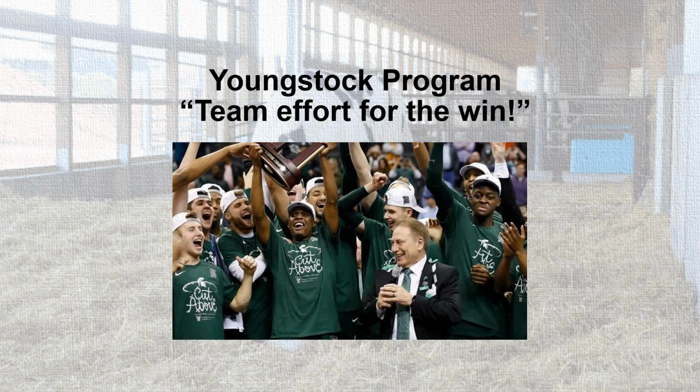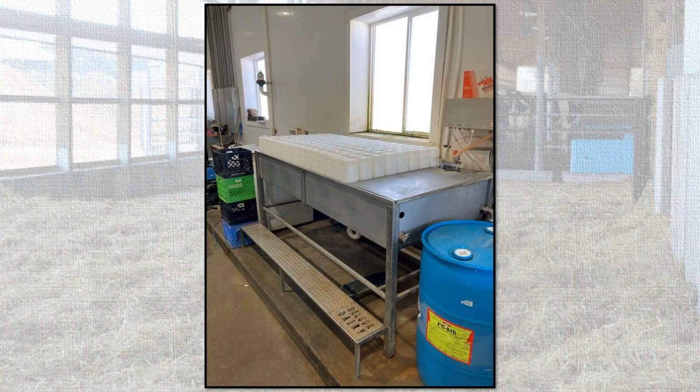And this just happens to have Michigan State in there. Wow. We were the only Big Ten school to make it to the Sweet 16, but we won't go any further there.